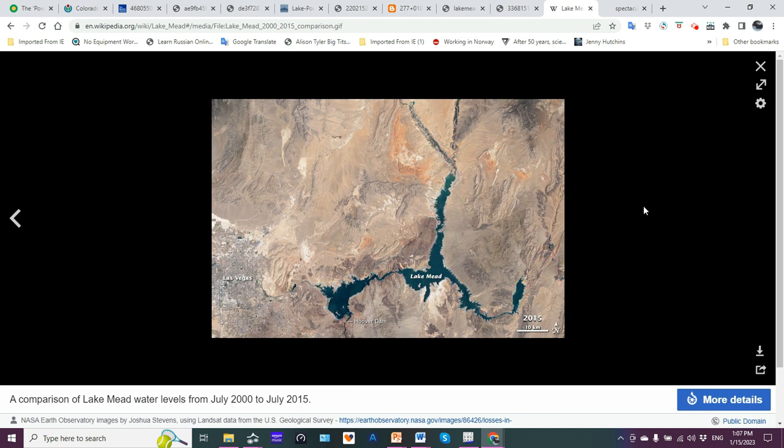Now this is a GIF. So it shows 2000 and then 2015. Right, so there's 2000 and there's 2015. You can just by looking at that see how much. That's 2015. It has gotten even worse in the last 7 years or so.